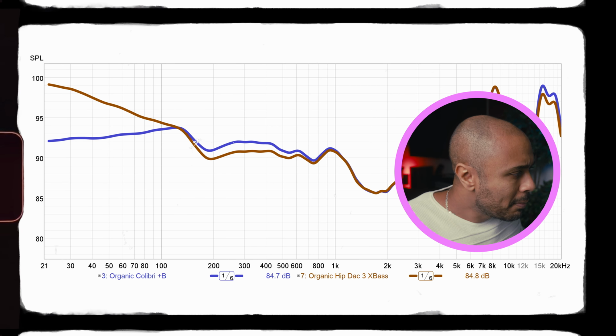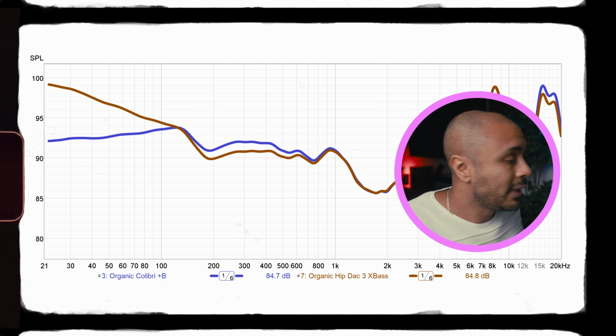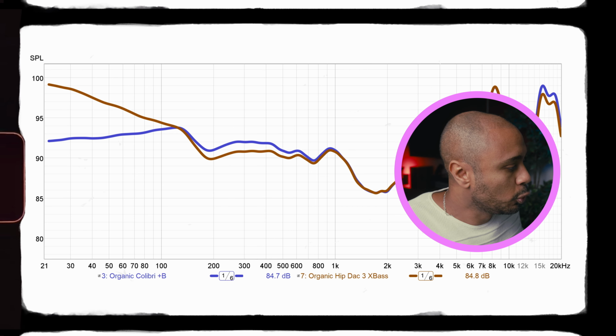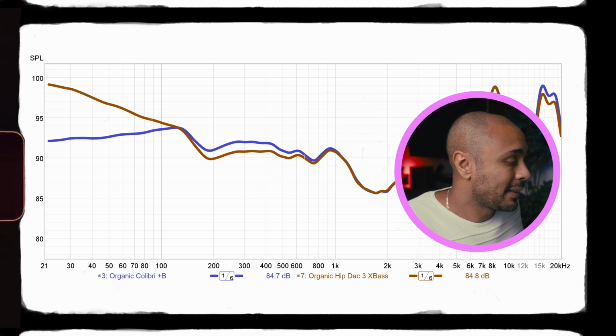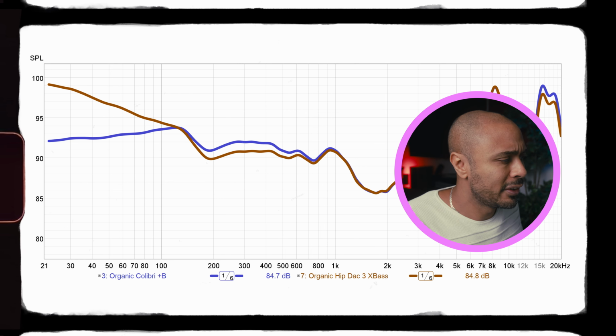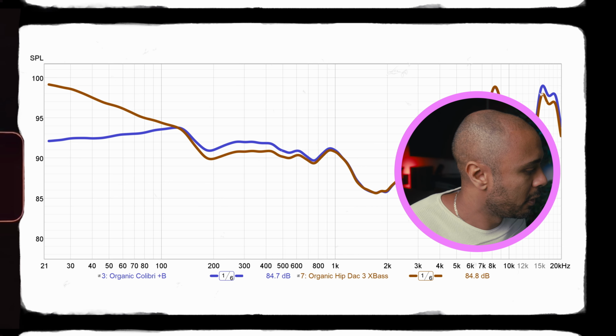But it's not a V-shaped bass, because if you look at the Hip Dac 3, we'll see that the bass boost is under 200 Hz, where on the Colibri it actually starts under 600-800 Hz, so it's starting a little bit earlier. And I found this changes voices a little bit, especially, that sound a little bit deeper and more chesty. Something that I noticed especially on male voices. That's why I like the bass boost of EarMen, but I use it only for EDM, for example, or music where there is a real lack of bottom end.